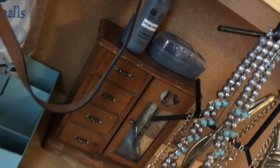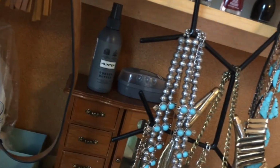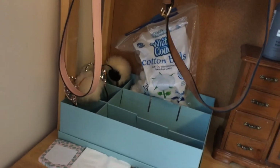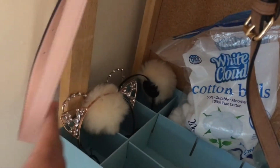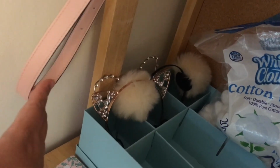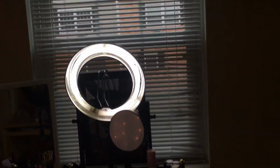And then behind that is just a little jewelry box. I don't really have anything in there right now. There's some polishes for my hunter boots, and then this is kind of a miscellaneous corner, just a little catch-all. There's some of my little headbands that I use. You guys might recognize it from my YouTube channel. But that's really it. Those are all my accessories on that side, and my clothes are on that side, and here's my vanity right here by the window.